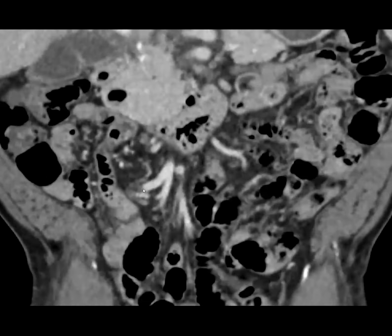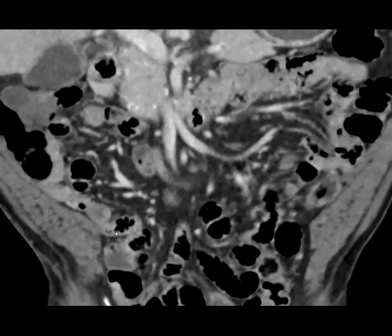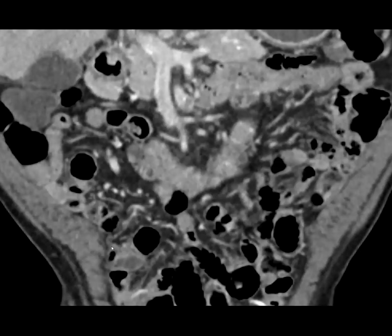So just history is duodenal neuroendocrine tumor. Okay, history of neuroendocrine tumor. So I'll just be blunt with you guys. You have 2 R1s right now.